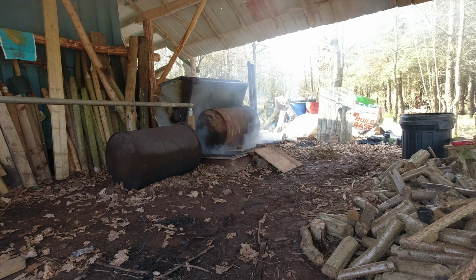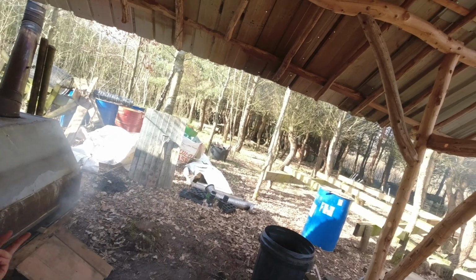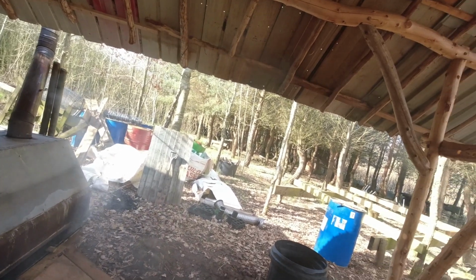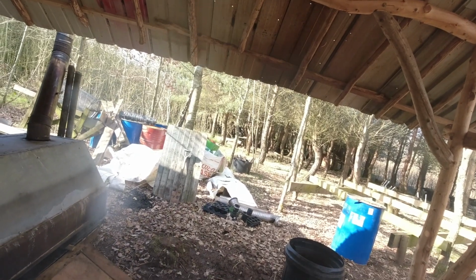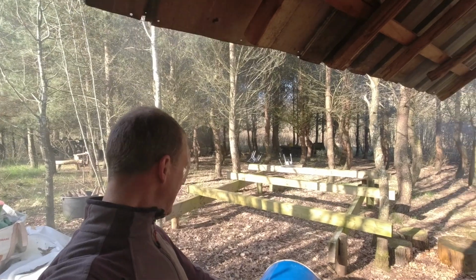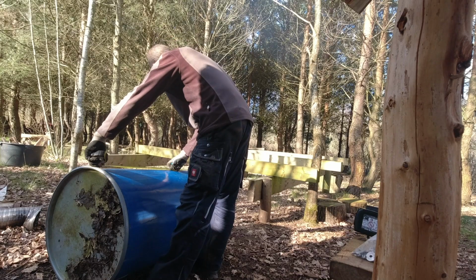But what I found was, if I have the holes drilled upwards on this little ramp, by the time I've rolled it in, those holes are at the bottom, which I'm not impressed with. Right, let's do our barrel next. We'll get these drilled.